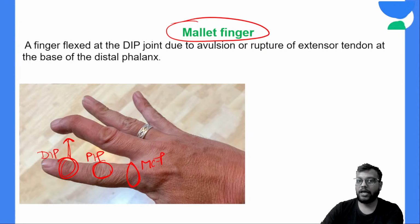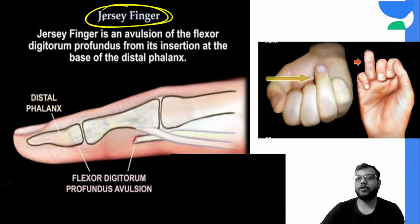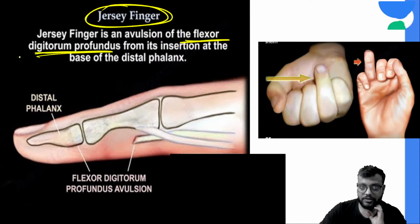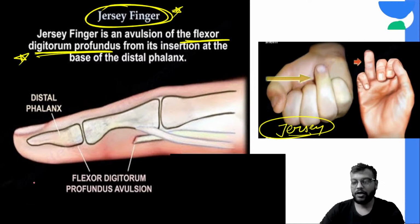Now the opposite of this is your jersey finger. Okay, in jersey finger the patient will be unable to flex because there will be injury to the attachment of the flexor tendons at the DIP, and here also, most commonly, there is avulsion of the tendon of the flexor digitorum profundus. This is your jersey finger. Okay, here you can see this is your jersey finger where flexion of this finger will not be possible. Most commonly it is of the index or the ring finger.